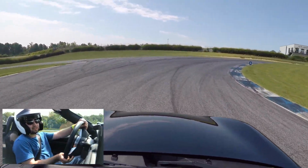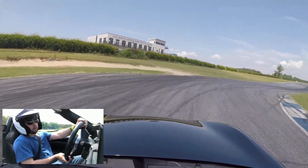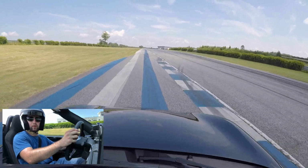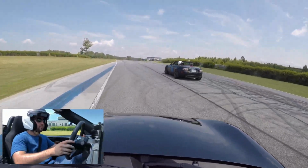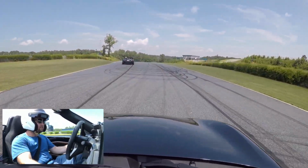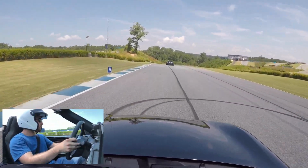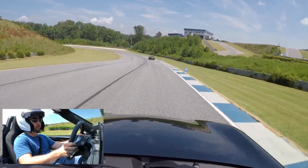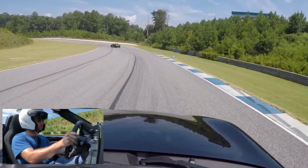I'm gonna let this guy by me because he's a lot faster than me. Let's jump back in here, see if we can follow him a little bit. Earlier he passed me anyway, and I think that car's set up quite a bit faster. Alright.